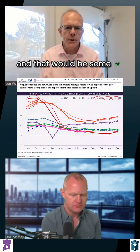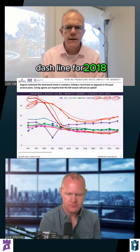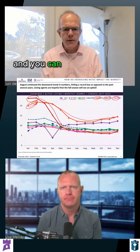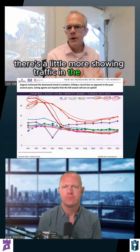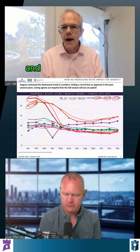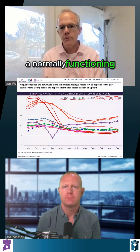That would be some of the other lines, like the blue dash line, the gray dash line for 2018, and the solid green line for 2019. Those are the normal years before COVID, and you can see that they're all very tightly clustered. There's a little more showing traffic in the spring when buyers tend to be more active, and a little less showing traffic in the rest of the year when buyers are not quite as active. That is traditionally what a normally functioning market looks like.